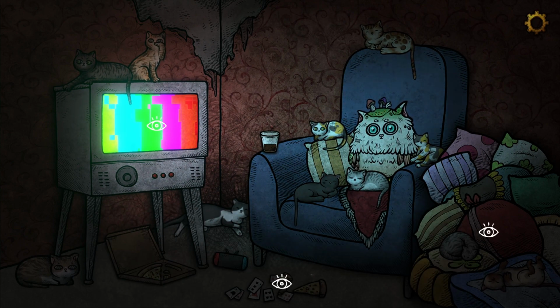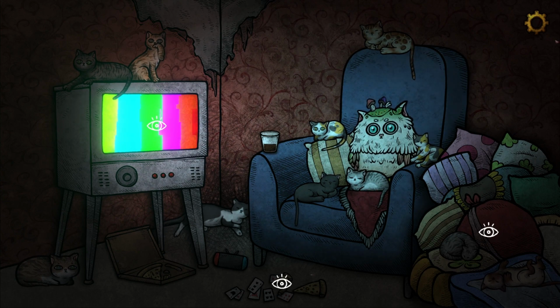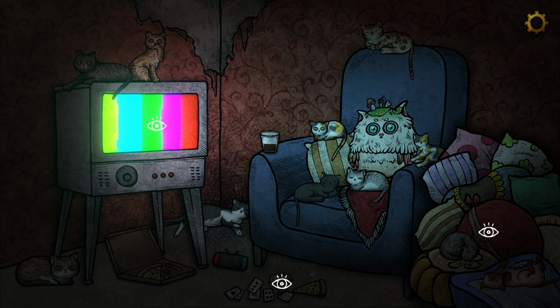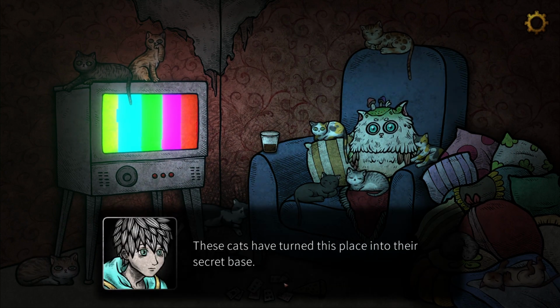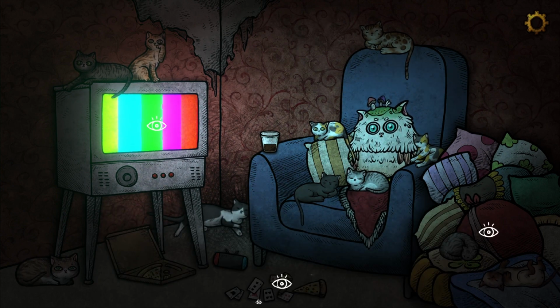He is kind of cute and cuddly, but what is this room? There's a cat, there's a cat, there's a cat. How many cats are in here? 1, 2, 3, 4, 5, 6, 7, 8, 9, 10, 11. You know what? I'm just gonna stay here. I see there's pizza. These cats have turned this place into their secret base. There's cards, cat cards. A bonus. Look, there's a little game system here. There's a TV that's doing its weird little.